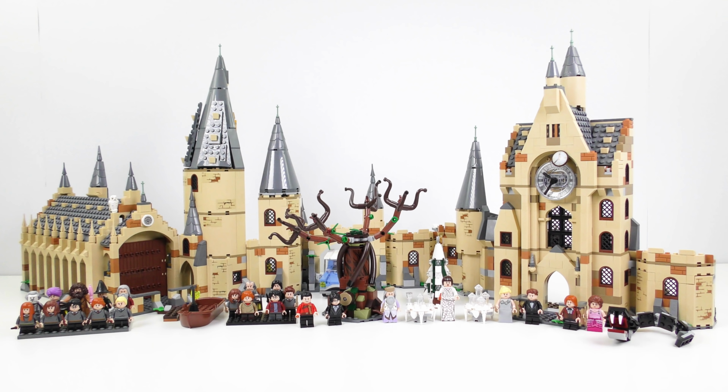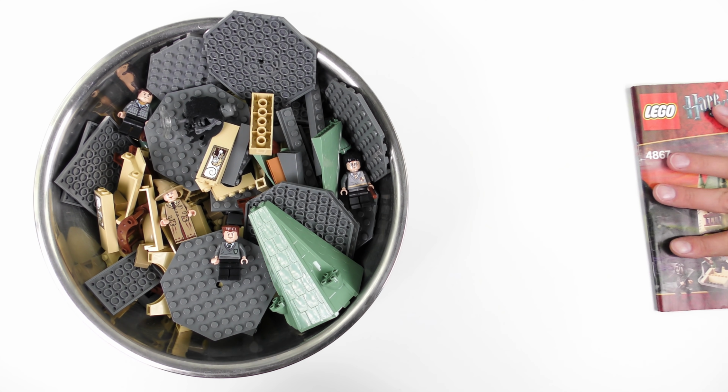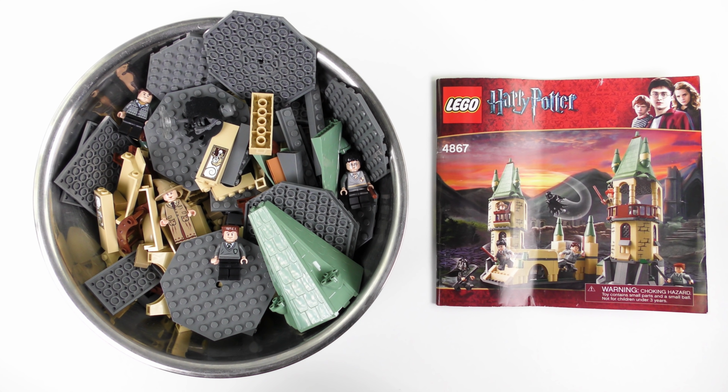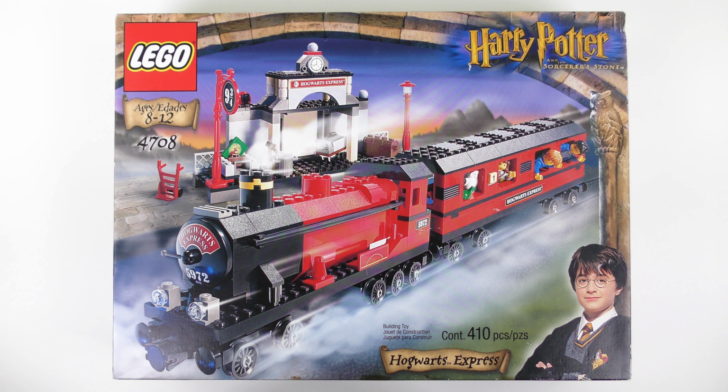Just like the more recent Hogwarts sets, which can be connected together to make a larger model, this 2010 version also has an expansion pack. This little treasure, released in 2011, is 4867 Hogwarts. If you'd like to see a review of this set for the next Harry Potter video, do let me know in the comments. Or maybe, just maybe, you'd prefer to see me unbox, speed build and review this mint in the box 4708 Hogwarts Express from 2001.